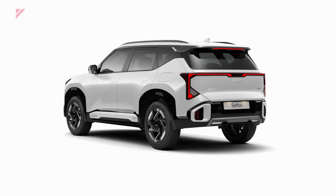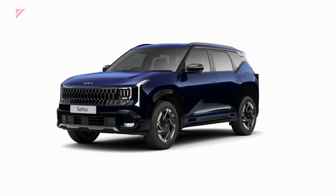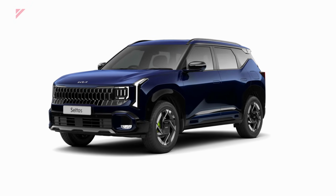Then we have the absolute statement colors. Imperial Blue is a deep, rich blue that looks commanding and expensive. It's a powerful but stately color.